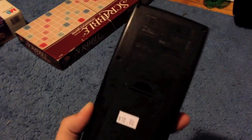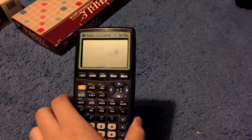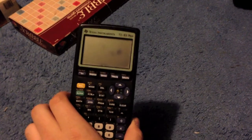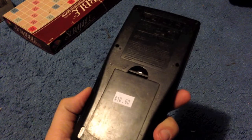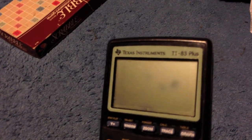But these are something, if you want to make money, you should be on the lookout for, because a new one will run you about $100 to $120. A used one will run you about $50 to $70, depending on condition. So I can probably fetch about $40 to $50 for this without a cover and with those little imperfections.